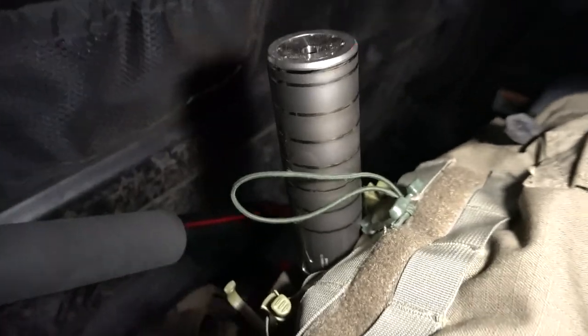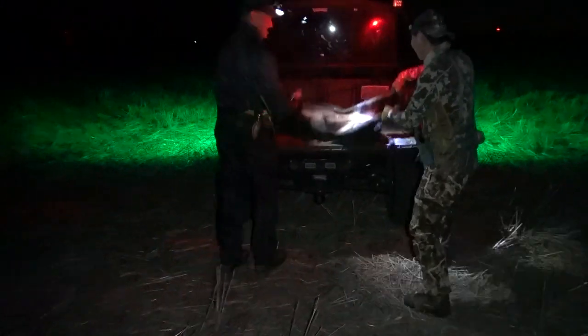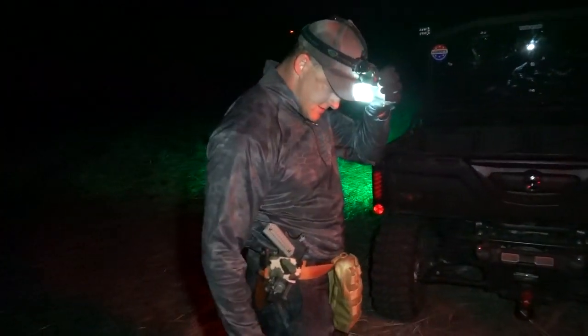What in tarnation? Didn't even have time to put my snake guards on. I saw him over in the grass. Yeah. Alright. Let's find some more hogs. Maybe that's the trick. Don't wear snake guards. I tried that. It doesn't work.